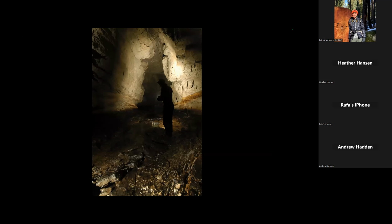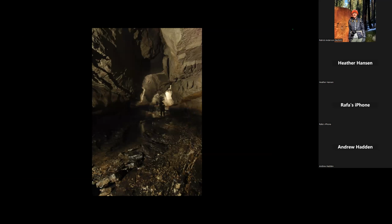Just continuing along the borehole. And this was super exciting. I mean, being the first person to pop through that little crawl into a borehole that just went and went and went. That was so cool.